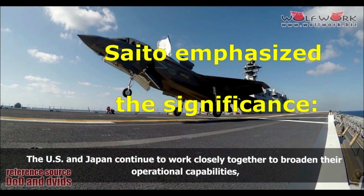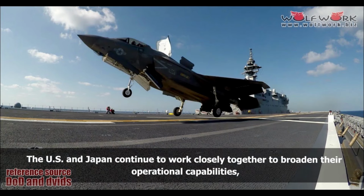Saito emphasized the significance. 1. To defend the sea and airspace around Japan, it is essential to be able to take off and land at sea. 2. Acquiring the ability to operate the F-35B will improve defense capabilities and contribute to peace and stability in the Indo-Pacific region.